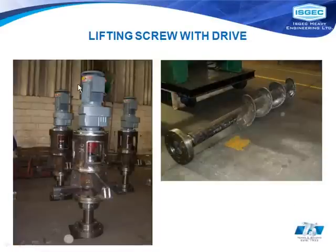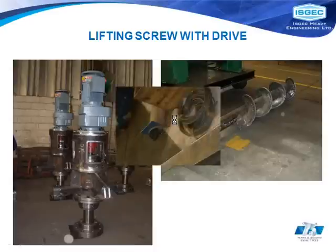These are the lifting screw drives. These are the geared motors on the top of it, and this is the screw. There are two such stages of the lifting screw, and each has 5 or 6, depending upon the width of the diffuser, a number of these lifting screws. There are chances when the cane bed becomes settled, so the percolation of juice becomes very difficult. So these are agitating them and making the percolation of the juice very easy.